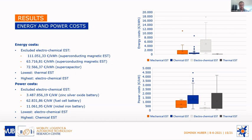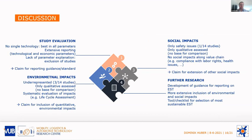For the power costs, we also excluded three technologies, namely three batteries. First the zinc silver oxide battery, followed by the fuel cell battery, and then the nickel iron battery. We then can see that the lowest power costs come along with electrochemical energy storage technologies, while the highest come along with chemical energy storage. That was not my main focus of this research, but I just wanted to bring some results also from my database. I would like to put this now all together in one picture.